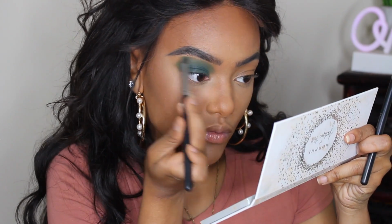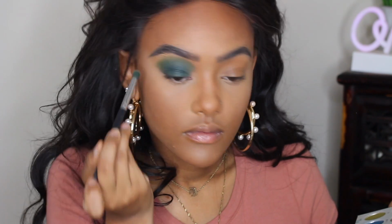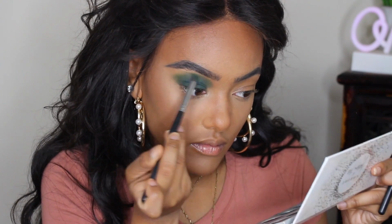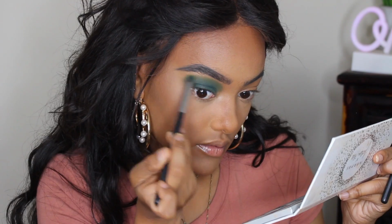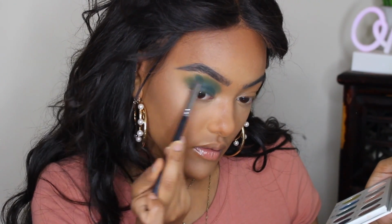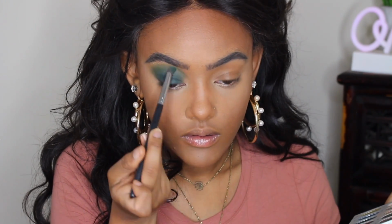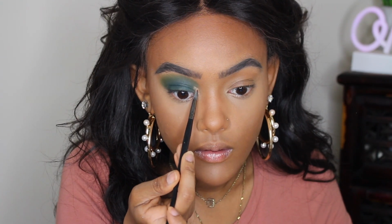And I'm sure you noticed, but if you didn't, I did switch to a smaller, tapered, fatter pencil brush to really make sure my blend is precise and it just doesn't get messy. And you just want to take your time. Eyeshadow can take a little time, but as long as you take your time and just pay attention and look, then you're good.